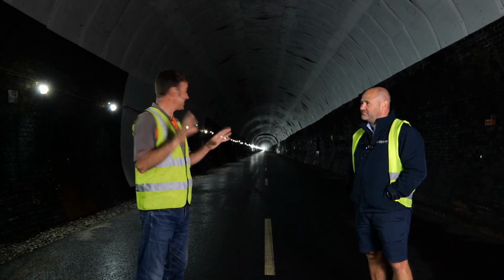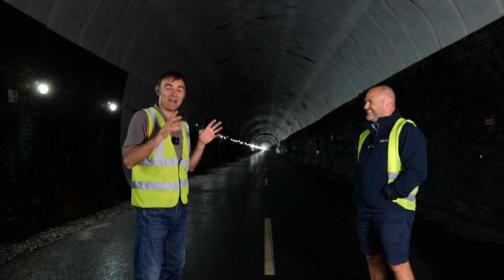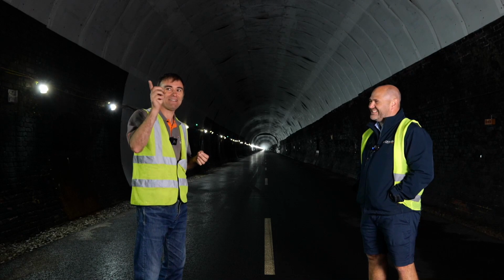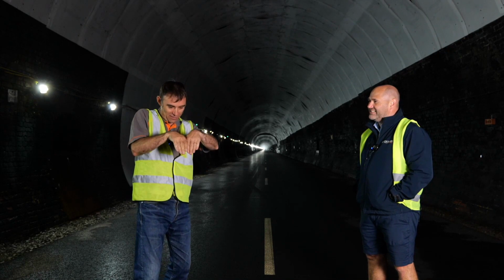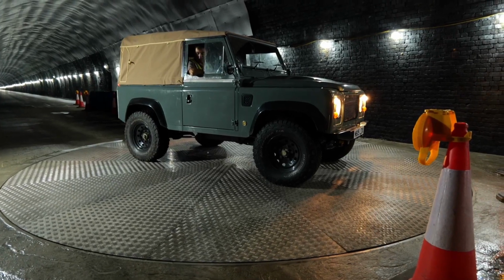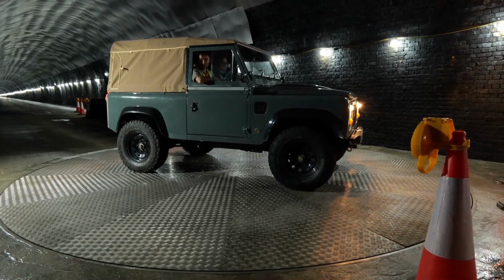Right, John, this is really cool. This is like a Bond villain's lair, isn't it? What you need outside is a remote control button, and the mountain opens up like that when you come in. We don't have that, but we do have a turntable at the far end, so that's pretty cool. There you go. But what a place.